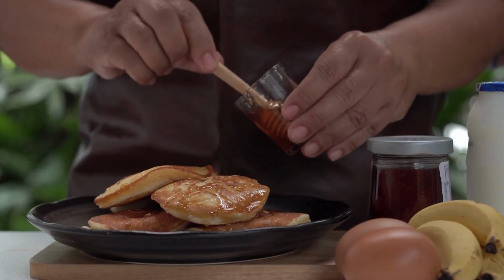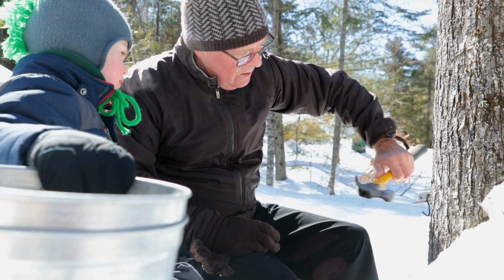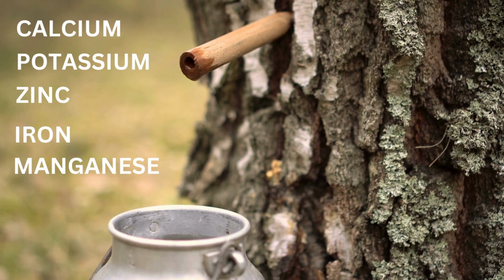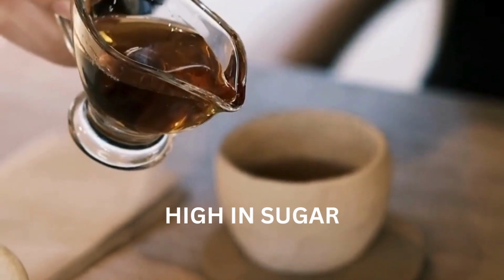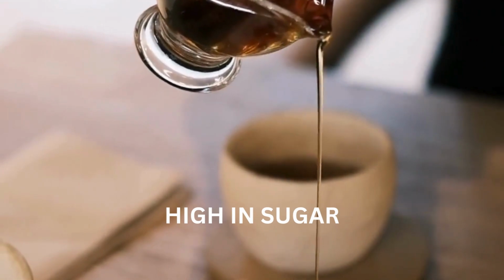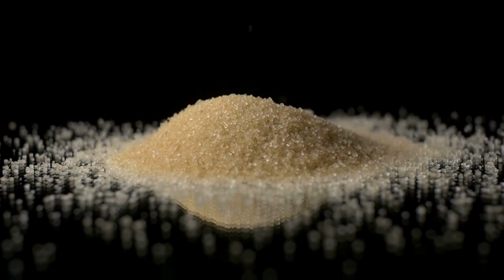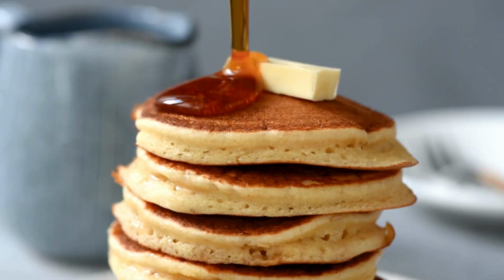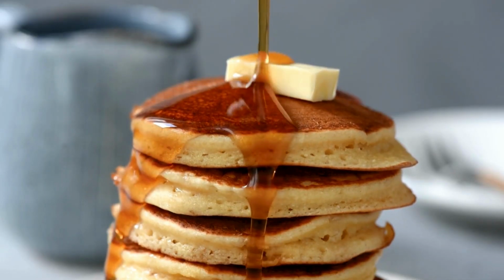Maple syrup is made from the sap of maple trees and contains both antioxidants and minerals such as calcium, potassium, zinc, iron, and manganese. Although it offers potential health benefits similar to honey, it is relatively high in sugar. While it serves as a preferable alternative to refined sugar, moderation is key to avoiding excessive consumption.